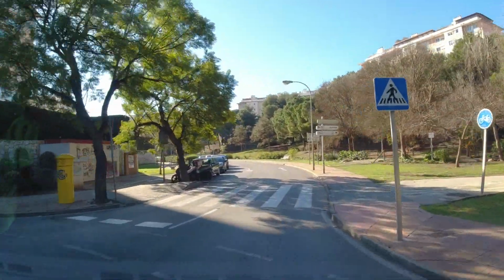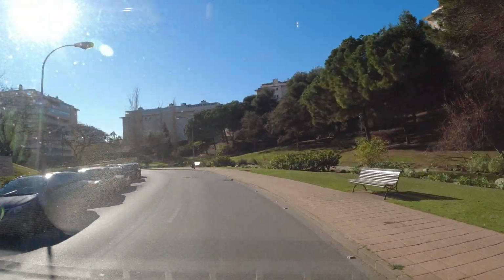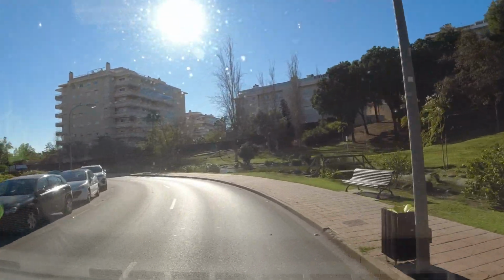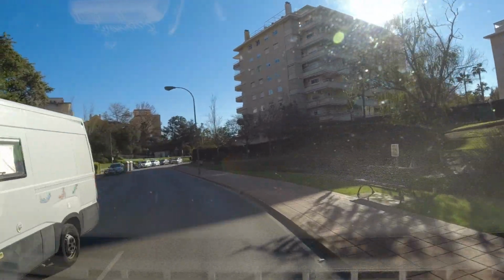Never been in this way. It's trying to take me another way, but I'm going the alternative route just to see a bit of the place. Straight to stay on Avenida Air Nostrum. It's a nice bit, nice little pond. There's some turtles in there.